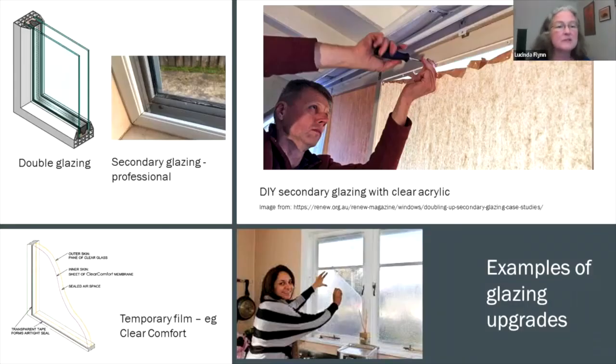And here are some pictures of these things. So we have the double glazing here on the left. This one here is professional secondary glazing, which you can see it looks really nice. You wouldn't know that it's not a double glazing. Then we have someone here attaching their own clear acrylic secondary glazed panel.